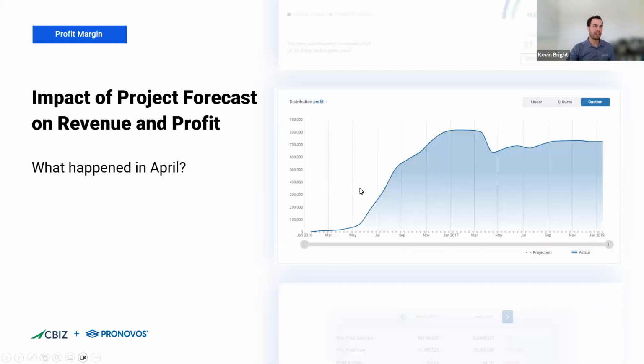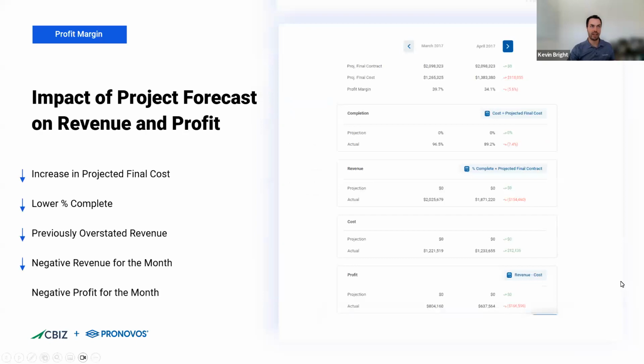But what ends up happening is if we look at the profit distribution by month, we see this dip in April 2017. So what happened here, right? If you have a project that is this profitable, you should never see a month with a negative profit on the job. So let's dig into the data and see how that happened. And what we're going to see is in April 2017, my projected final cost increased by almost $120,000.